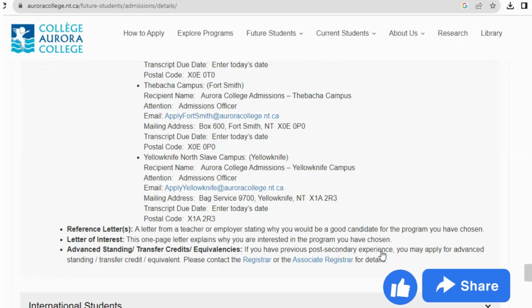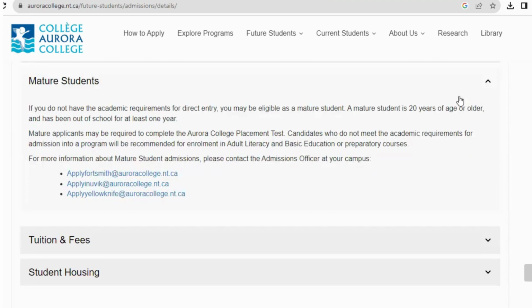You may apply for advanced standing or transfer credit. For more information, contact the registrar or the associate registrar. If you're going to apply as a mature student, there's information for you. If you do not have the academic requirements for direct entry, you may be eligible as a mature student. A mature student is someone who's 20 years of age or older and who has been out of secondary school.